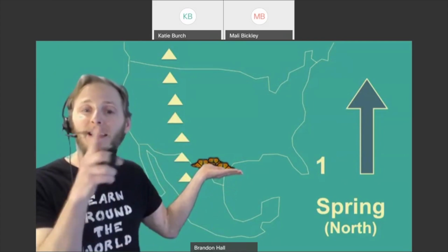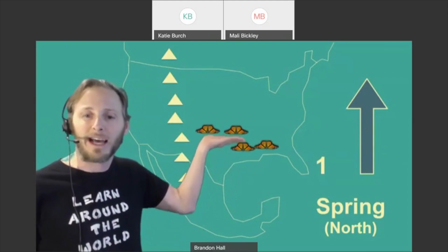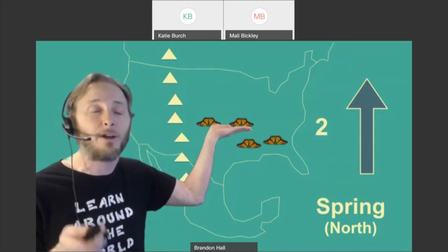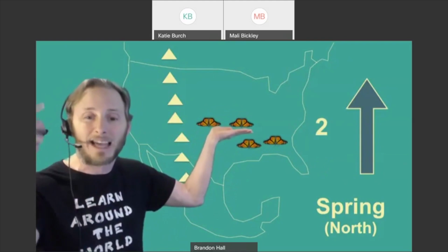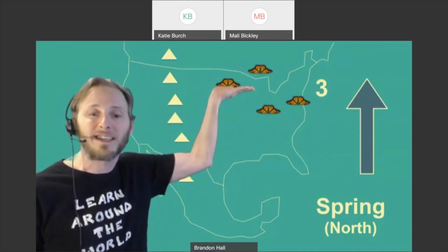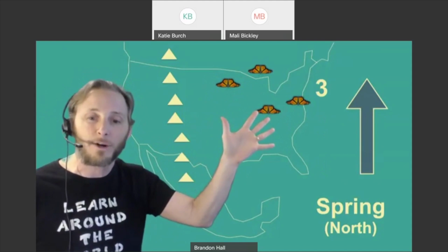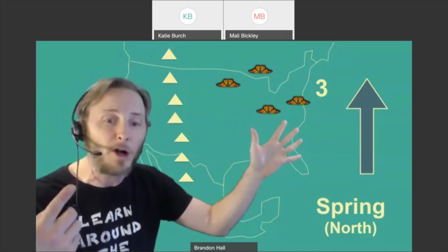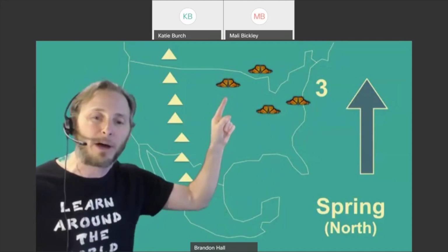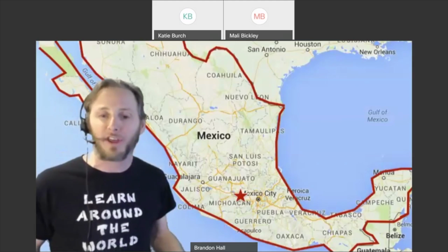We go egg, caterpillar, chrysalis, adult butterfly. So the children, the next generation, fly north. Now these adults are on a different life cycle. They only live about 2 to 6 weeks. Same cycle happens again. They fly further north, 2 to 6 weeks. This happens 5 different times throughout the summer. So 5 generations, and then at the end of summer, we have that 6th generation, and that's the new migrating butterfly that's going all the way back to Mexico and spending all winter there the next year.